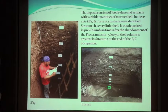Small, deep test pits are by no means the right way to excavate sites like this. This was just a testing program. But even so, there's quite a clear stratigraphy of six strata. The first stratum, very clearly demarked in the wall here, is not pre-ceramic. It represents pre-Columbian occupation after 5,600 years. And there are five pre-ceramic strata.